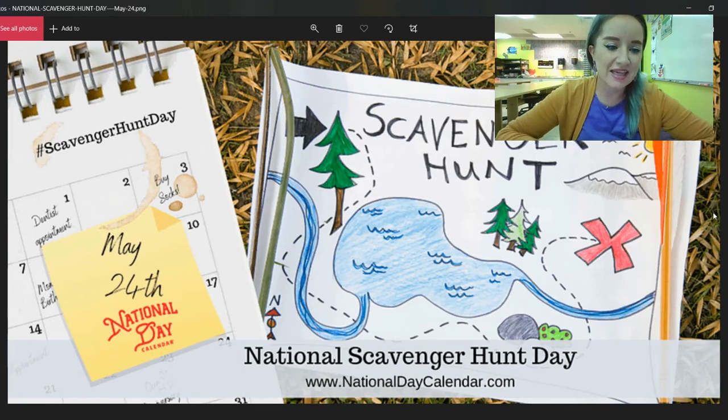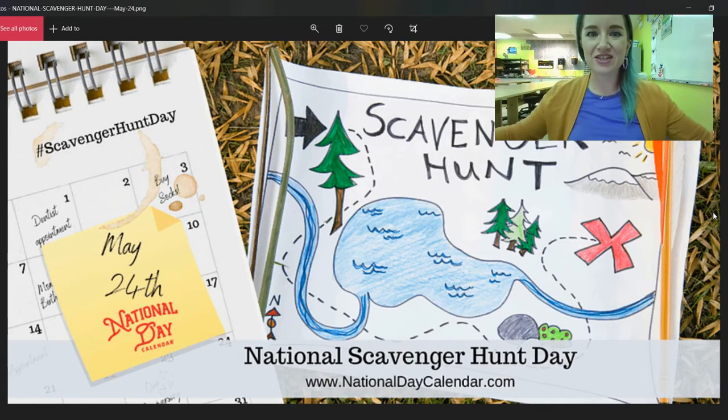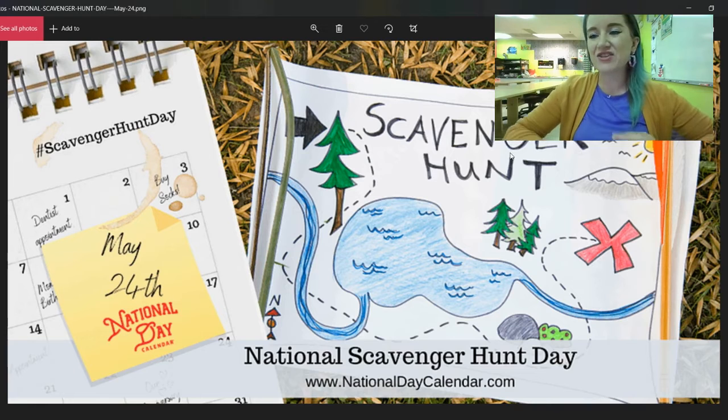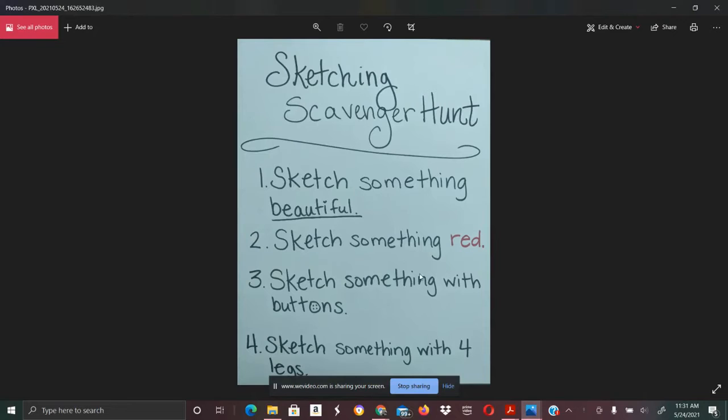So let's go ahead and get started with today's art activity. May 24th is National Scavenger Hunt Day. So today we are going to have an art scavenger hunt. I know we've done scavenger hunts in here before, but this one is a little bit different. All right, so here it is, our sketching scavenger hunt. Number one, sketch something beautiful. Remember, beauty is in the eyes of the beholder, which means that everyone sees beauty differently. So it doesn't need to be anything traditionally beautiful, just something that you think is beautiful.